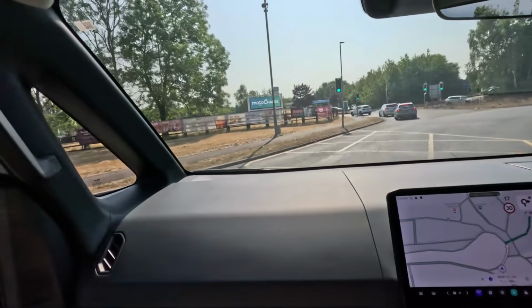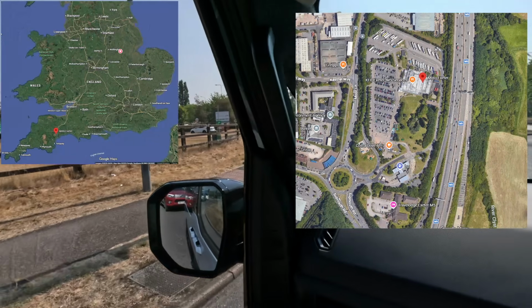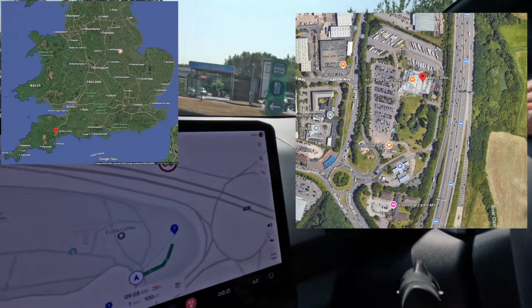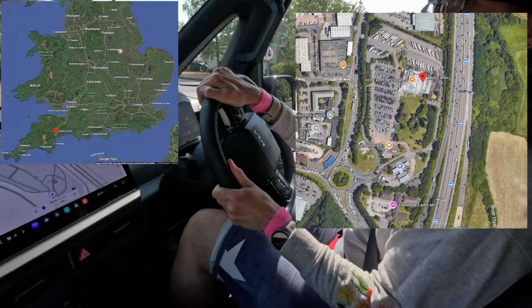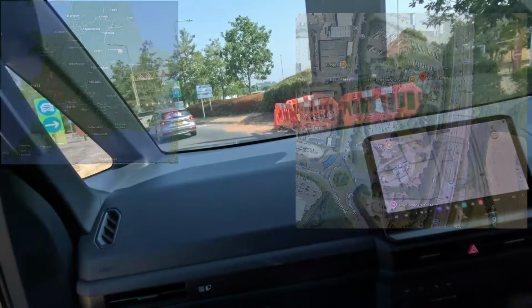Okay, so we're coming to Exeter Services. If you're an EV nerd, I think there's meant to be 58 chargers here. So it's going to be interesting. Claire's done really well with the efficiency. She always beats me. She's on 3.4. Another 2-hour journey that was, 120 miles.